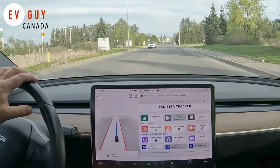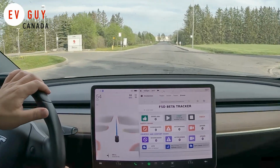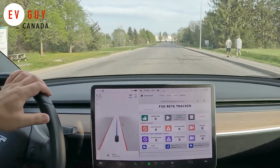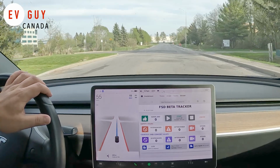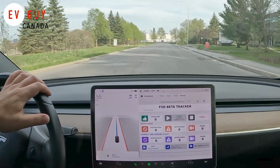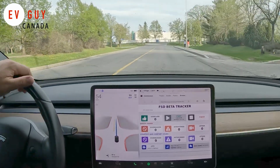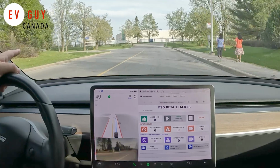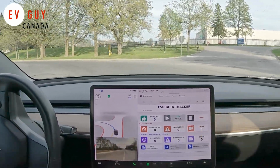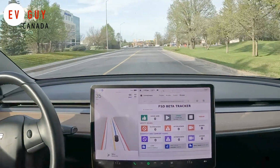I don't like how close to the middle of the road the car drives when there's no lines, but it's okay. Nothing worth marking. This corner up here is a challenge. Sometimes it stops when it should just continue through, and that's because that road coming out of the parking lot here has a stop sign. We do not. This time it did very well, so that's fine.